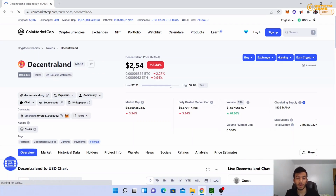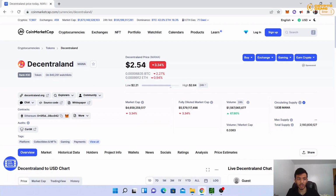Decentraland is priced at around $2.54. It's ranked 30 in the top cryptocurrencies. Market cap is $4.6 billion. Fully diluted market cap is $5.5 billion. Volume right now for 24-hour average is $1.5 billion. Circulating supply is 1.83 billion MANA. This is also not capped and they can make as many as they want.